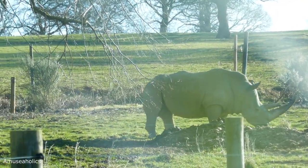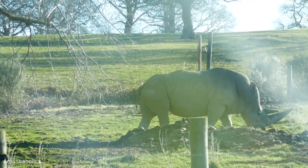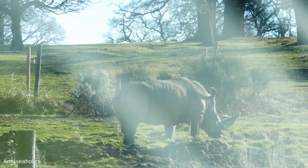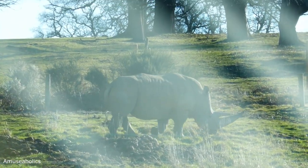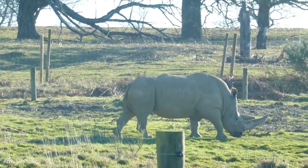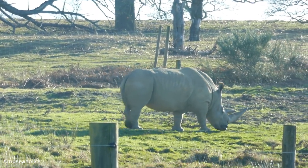There's a big rhino over there. Yeah, he's got a huge horn, hasn't he? He has. He's a massive rhino. He's a big boy. There he is. Yeah, they're incredible, aren't they?